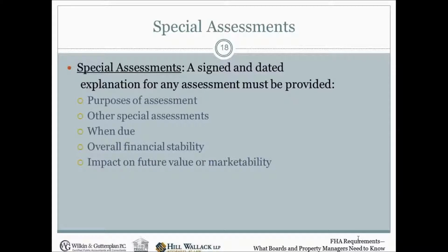With regard to special assessments, when we get a project that has special assessments, we of course need a detailed determination, the usual who, what, why, where, and when. We need to know what the purpose of it was, when it's due, whether or not it's going to have any effect on financial stability. Whether or not it has any future impact on value or marketability is one of those things that's pretty tough to tell. But the reality is that there are special assessments in the wonderful, sunny, warm northeast part of the country in the winter, special assessments for excess snow removal, this past winter notwithstanding. Excess snow removal is not an uncommon special assessment and generally speaking isn't a problem.